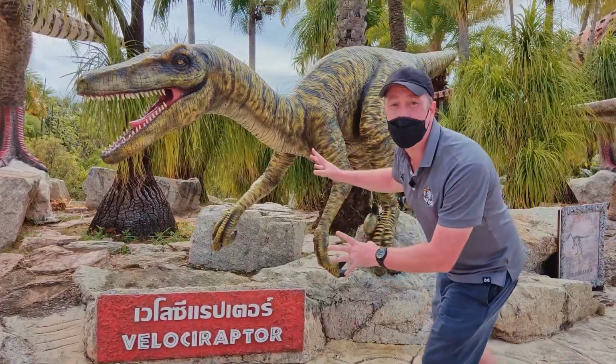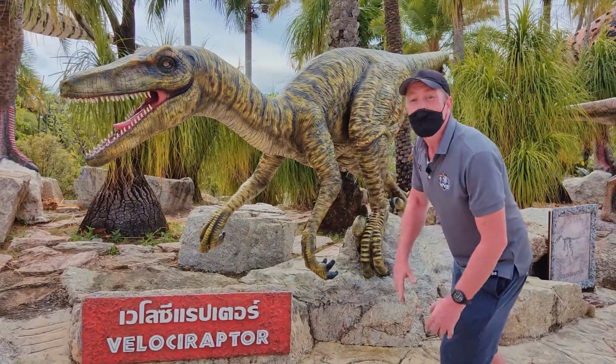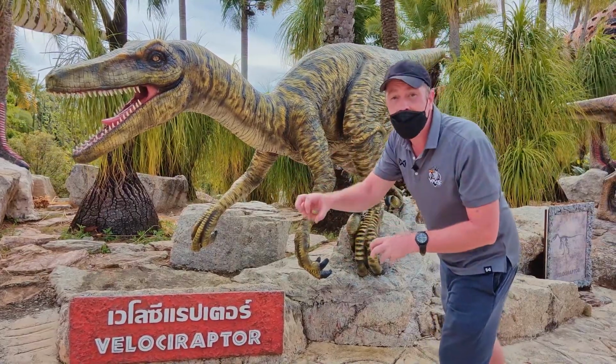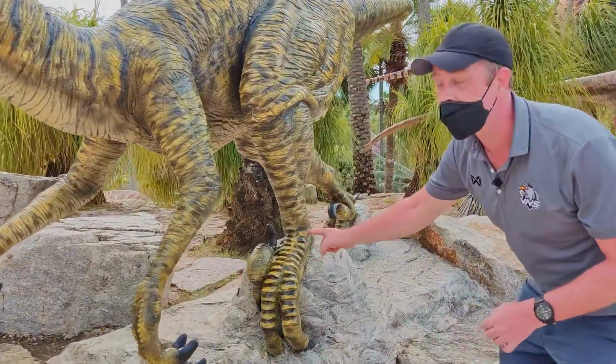This is a Velociraptor. You may remember these from the movie Jurassic Park. These guys were particularly dangerous because they would have been able to run really fast, jump, and attack. Also by using these articulated claws that it has on its back hind feet.